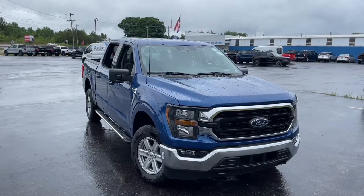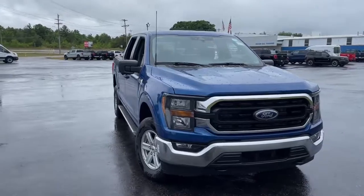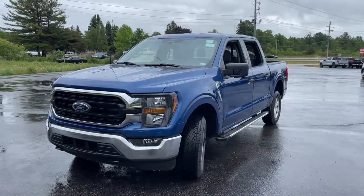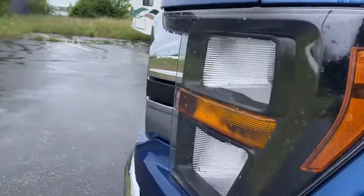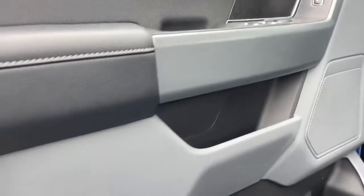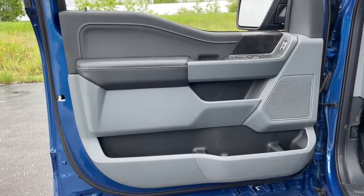You will be amazed by this 2023 Ford F-150. This rugged F-150 is ready for work, off-roading, or a little R&R. Military-grade aluminum alloy and high-strength steel give this full-size pickup the advantage of being both light and strong, so much so that it delivers class-leading towing and payload capabilities.